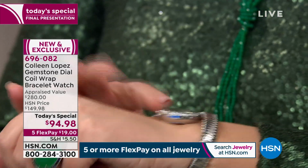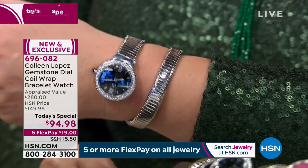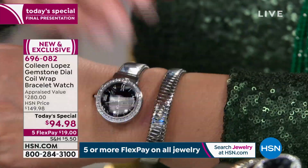And last but not least, the black. And if you want the black, there are 300 left in the small medium only. And I'll show you again how the small medium fits me, just so you can have a reference. My wrist measures 7 inches around exactly. This wrist measures 7 inches around. This is the small watch. So let me just show you.